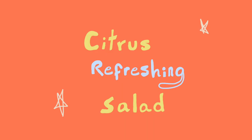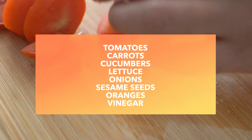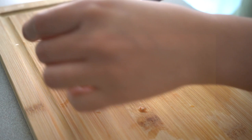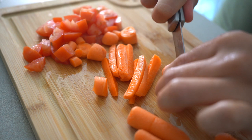This is one of the first things I made, and I was very surprised. I really enjoyed it a lot, and it was a lot of cutting, but I just really liked it. All of the recipes that I'm doing, I came up with on my own. I usually love to go in the fridge and see what we have, and then from there feel it out.